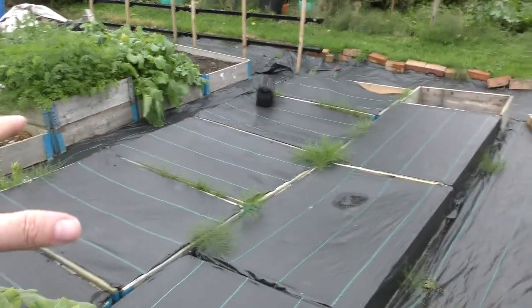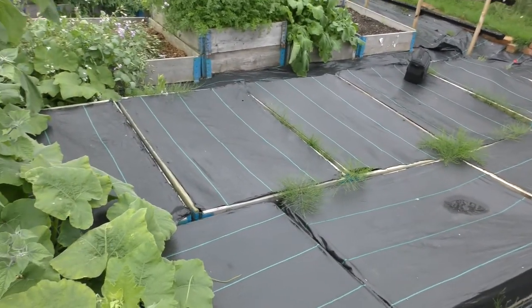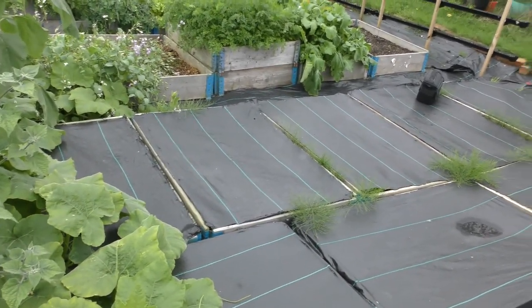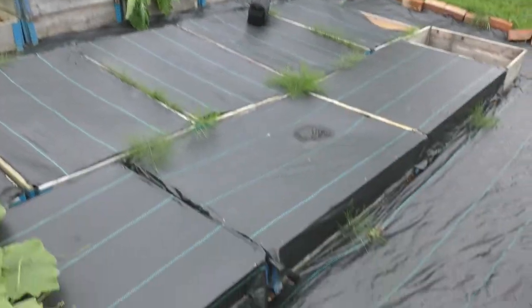All these beds, if you remember, I put these beds to bed for winter. These are new. They've all got manure in. They need a bit of repair. You can see the winds pulled the plastic off, like over there. So just going to sort all these out over the next few weeks.